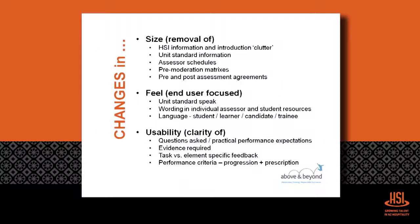The changes that have been made to the resources are, firstly, the size of the resources. You'll see that they are significantly reduced. The HSI information and introduction clutter has been removed. Unit standard information has also been removed. This information is freely available on the NZQA website, which is why the standard information has been removed from the resources. The assessor schedules have also been removed. Pre-moderation matrices have also been removed. As an assessor, you're not expected to know how the assessment resources have achieved pre-moderation. You're expected to know that they have achieved pre-moderation.